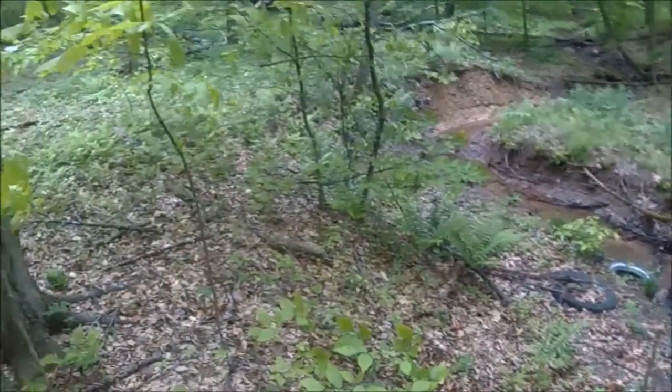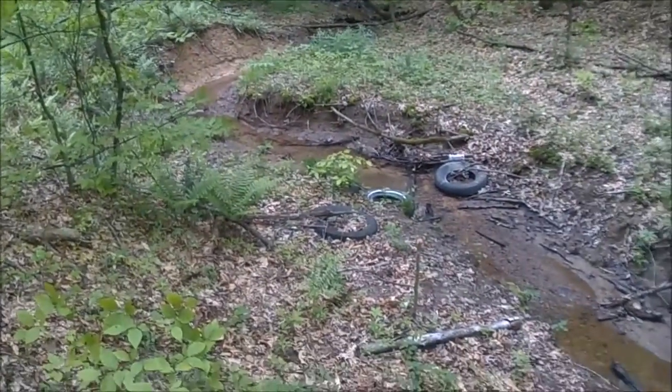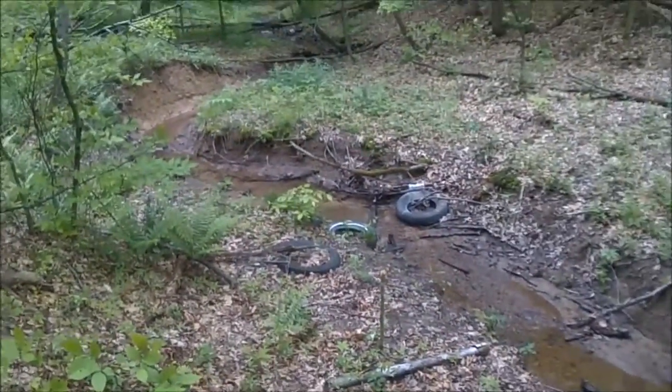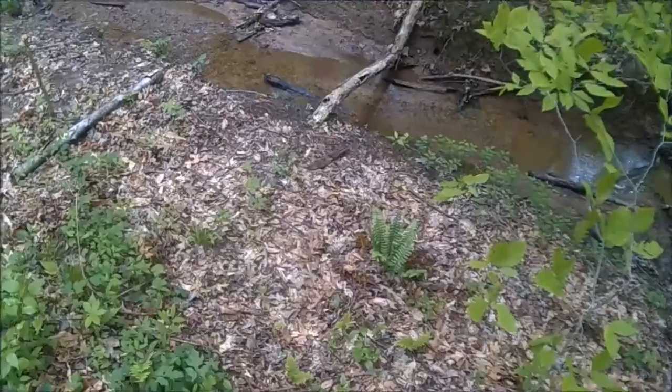As you can see how calm and peaceful it is down in here. This is one of the best parts about being in the woods. Not a lot of noise, not too many people to bother you. It's a good place to get out and away from everything.